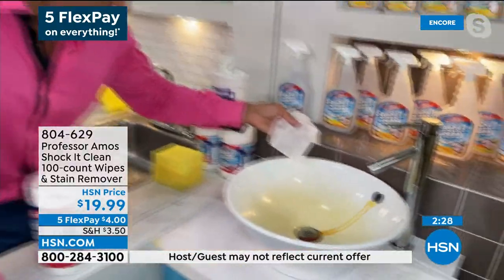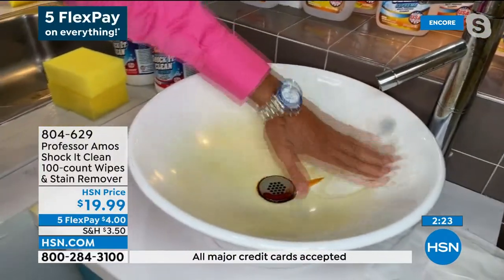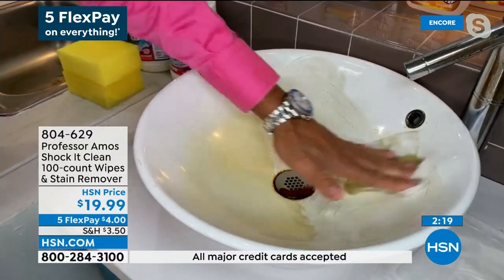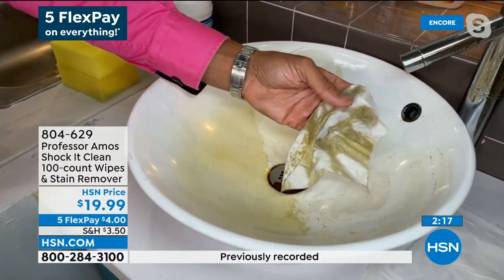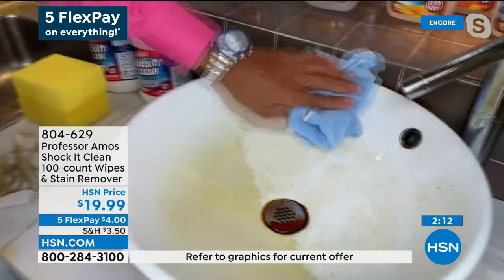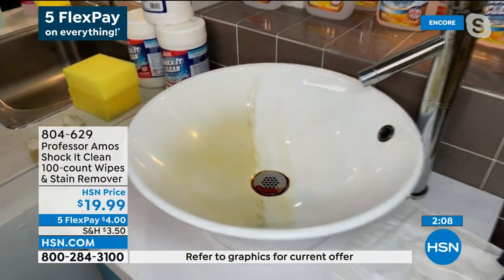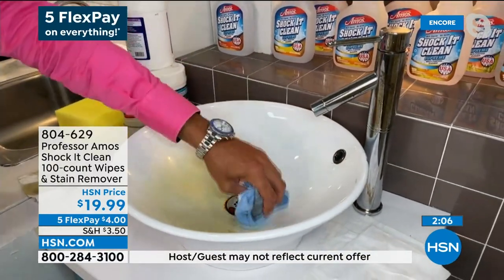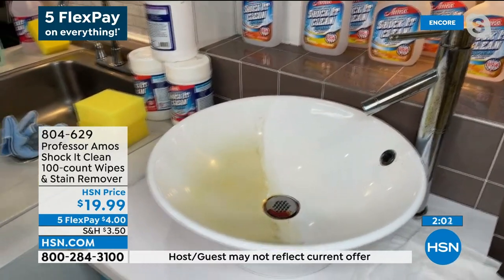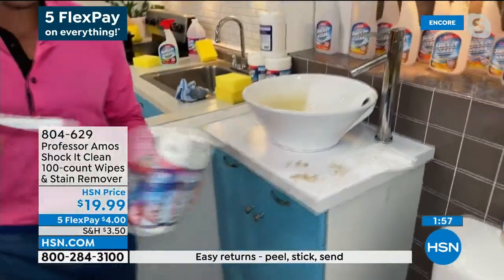Come on over here and take a look at that porcelain. You see the rust stain there? It's strong enough. It comes with the degreasing technology. It breaks it down on a molecular level. You'll love that. So just work that heavy duty towel over that area, and you can turn the faucet on and rinse that away. But I'm just going to wipe it away with my towel. You see, it comes back effortless. All the buildup comes right off of there. So that's the degreasing technology that we all know and love, but in a wipe form. And that's what I love, because it's so easy.